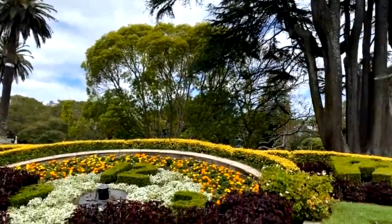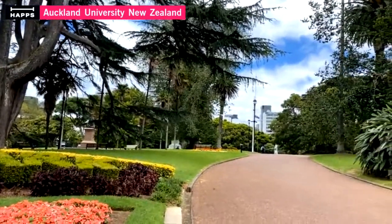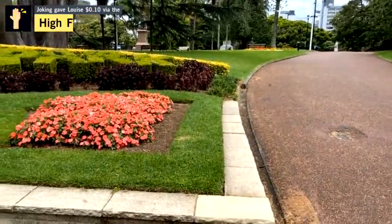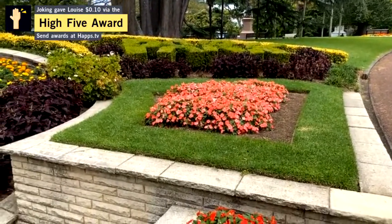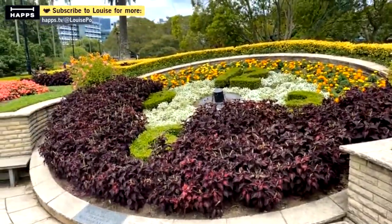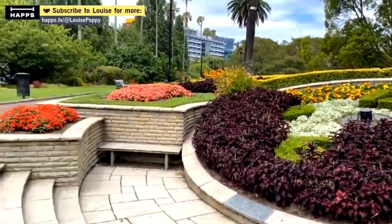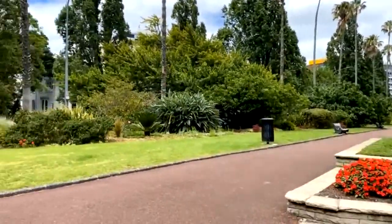So it's a little bit cloudy, but the cloud's clearing. We're going to get a nice afternoon. But I wanted to do this while it was still a little bit cloudy, so we get all the gorgeous colour. Whoa, the flowers are gorgeous. Anyway, let's get into the university and I will come back and do Albert Park another day because it is beautiful and it sort of ties itself in with the university.